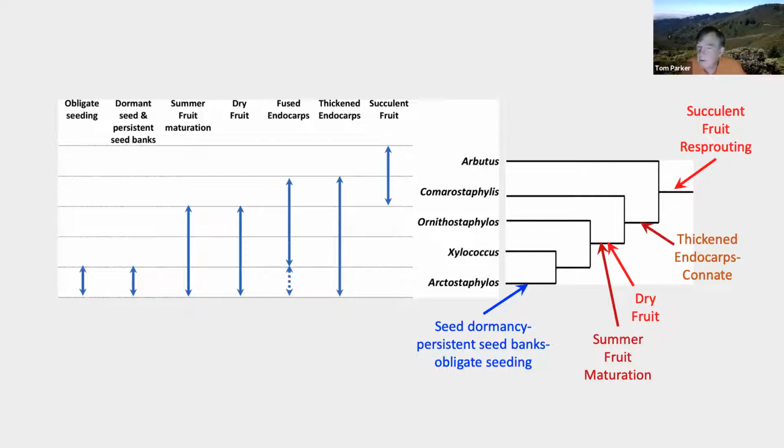So if you focused only on Arctostaphylos, it wouldn't be as obvious that there's something going on in this lineage that is differentially adapting to the Mediterranean climate and the changes in soils and rainfall patterns and fire patterns. So let's take a look at it from an ecological perspective.